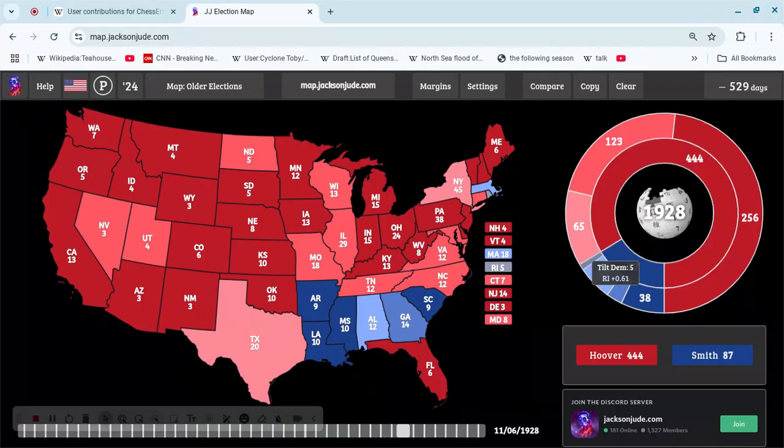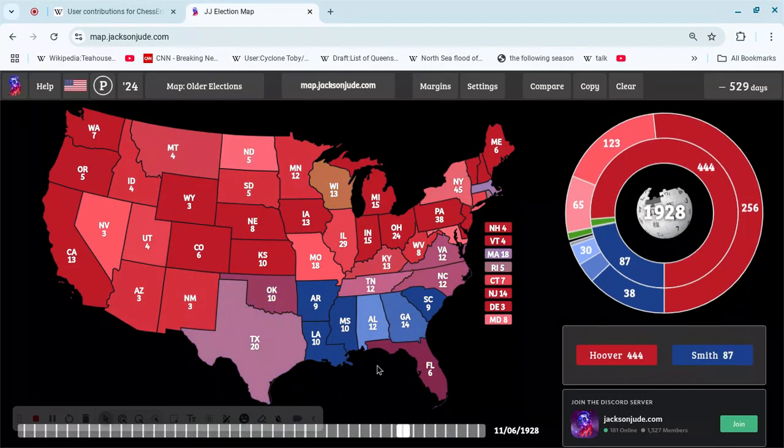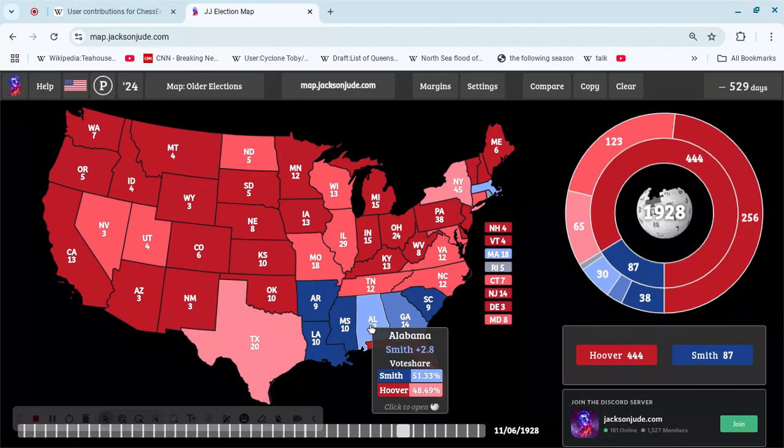Whereas Al Smith's Catholicism made him a weak candidate in the Solid South, but this was still a generally Democratic-leaning area, hence why in some states we saw very little damage to the Democrats relative to the previous elections. Alabama, though, it was enough to make it close, and it was enough to flip Virginia, Tennessee, North Carolina, Florida, and Texas. Texas, of course, being the closest. So that's how you had those swing states.